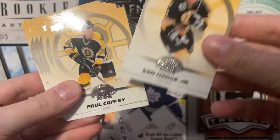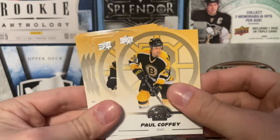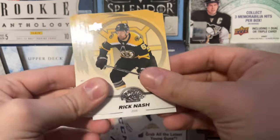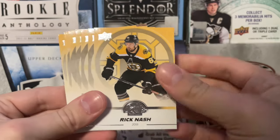Ken Hodge Jr., of course, he played with us. Paul Coffey is an interesting one because he was traded halfway through the year to the Bruins. Not a lot of people know that Paul Coffey played for half a year there. We got Rick Nash from 2018, that weird trade that never worked out. We gave up Ryan Lindgren for him.